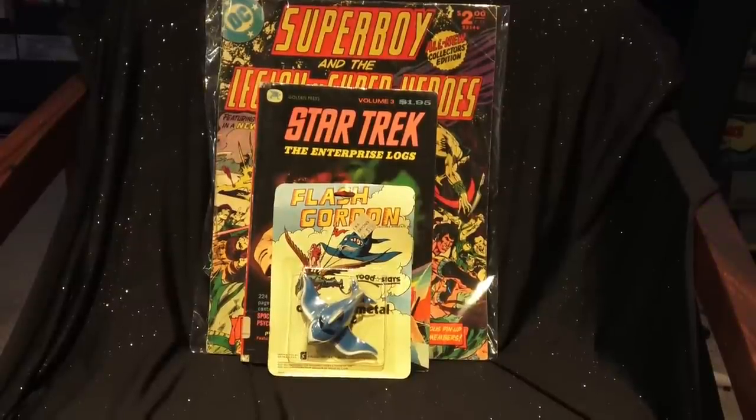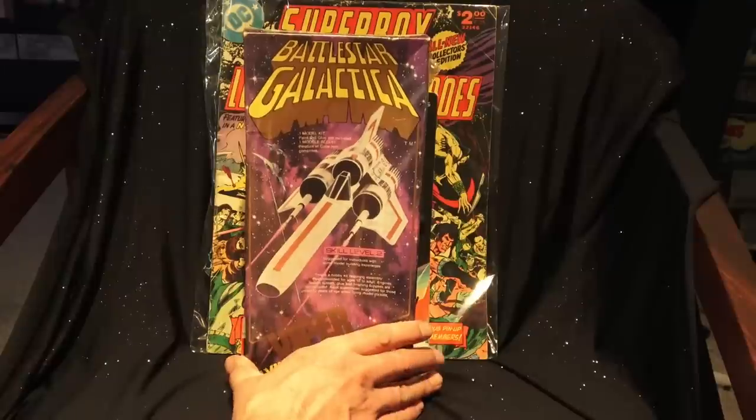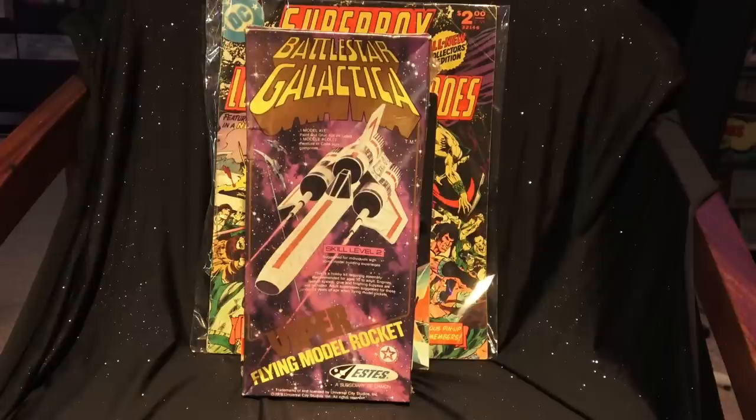Speaking of spaceships and things I rescued, I picked this thing up, and I kind of hoped my buddy Dave would want it, and it turns out he did. It was reasonably priced, and that is the, I'm not sure how to say that, I think it's Estes. These people made flying model rockets, and this is the Battlestar Galactica Colonial Viper model rocket. Now, I'm not a huge Battlestar Galactica guy. I have some of the figures, but the series never gelled with me. I'm more of a Buck Rogers guy.